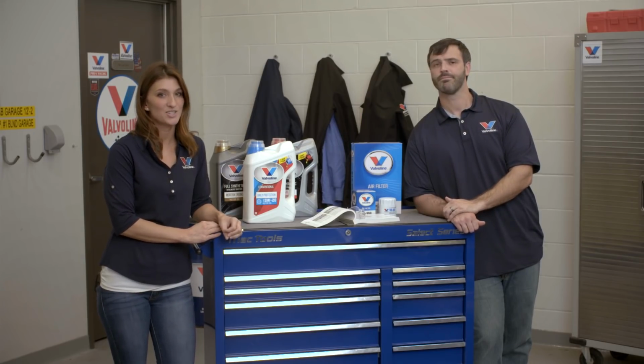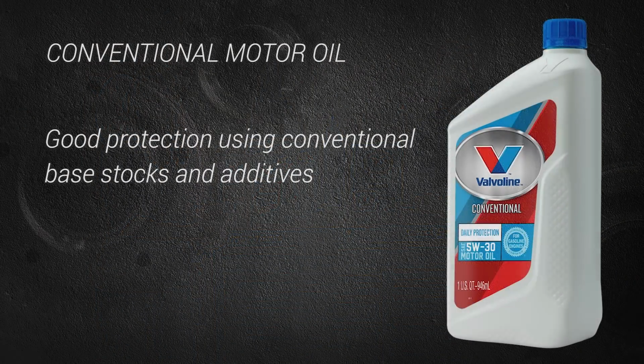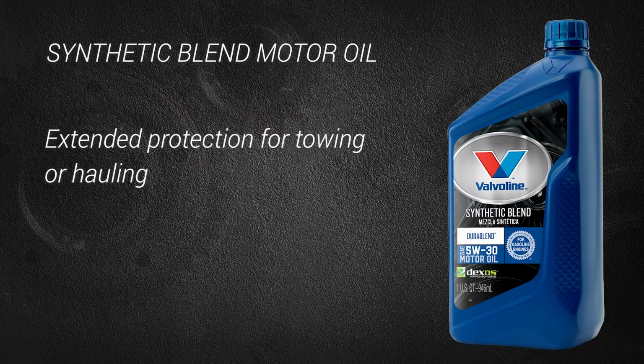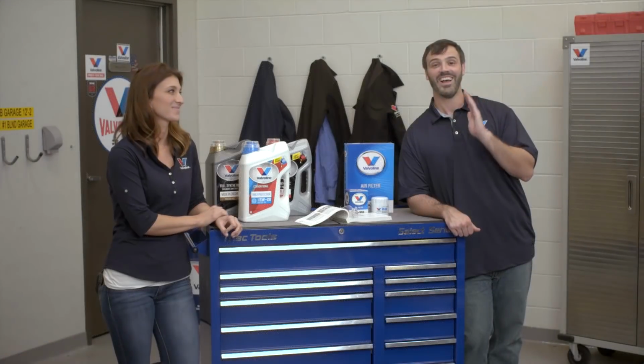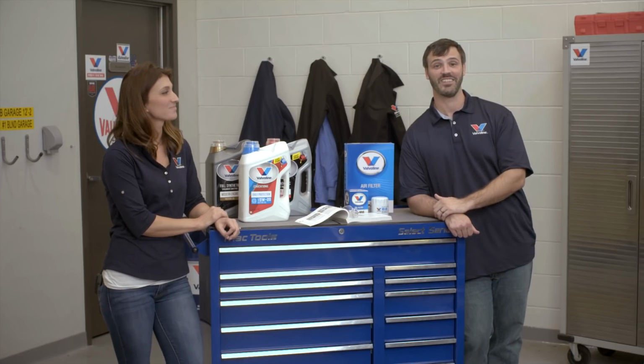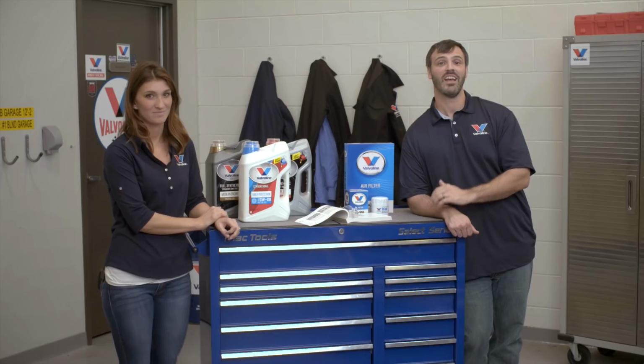Well, let's start with conventional motor oil, like this one from Valvoline. Quality conventional oil provides good, solid year-round protection. Or if you do have any hauling or towing you want to do, consider the added protection of a synthetic blend product, which mixes full synthetic with the conventional. Now, I don't know about you, but I remember my first ride. It had tons of miles on it. For anyone driving vehicles with over 75,000 miles, higher mileage motor oil is a great option.